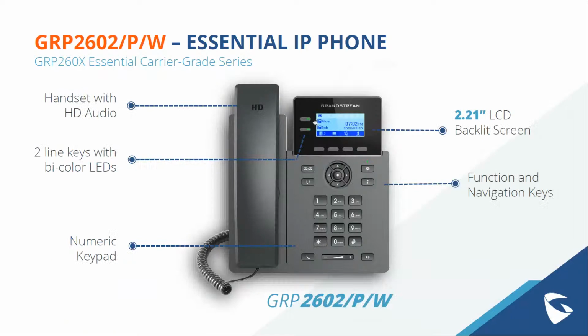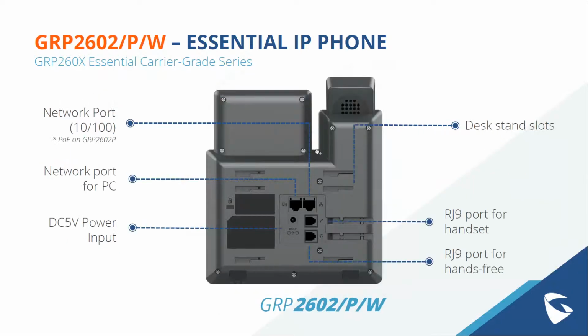And looking at the model, we have the handset now with HD audio. Same screen, 132 by 48. Now it's backlit. And the additional is the two-line keys with bicolor LEDs that shows the status of the accounts. And then the function and navigation keys and numeric keypad. Looking at the back, it's the same with the 2601: network ports for the switch connectivity and the network port for the PC, RJ9 port for handset, and RJ9 port for hands-free headsets.